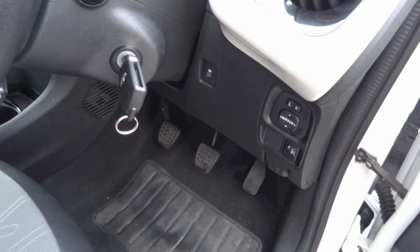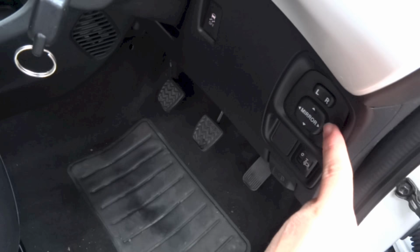Right here you do have the button to turn off the vehicle's traction control system. Right here you do have your mirror controls. This lever allows you to adjust the level of the headlight. And pull this lever down here to release the fuel flap.